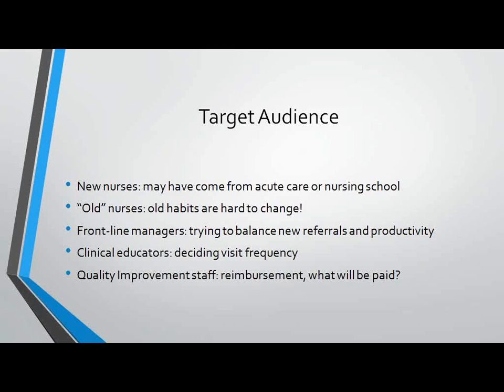On the next slide, I'm going to talk a little bit about who I feel is an appropriate target audience for this session. First of all, obviously new nurses, keeping in mind that nurses who are new to home care are perhaps coming from a hospital environment where they may have been accustomed to taking care of maybe 4 or 5 patients, or perhaps more depending upon what shift they worked. New nurses could also be coming from school, where in their clinical experience they only had exposure to a couple of patients. So for new nurses, I think it is very difficult for them to wrap their minds around the concept of case management.